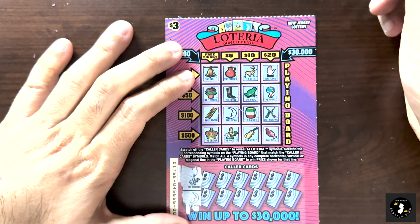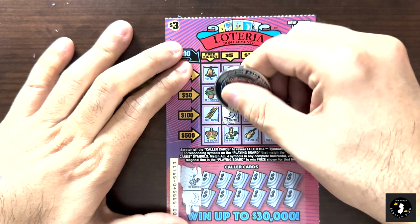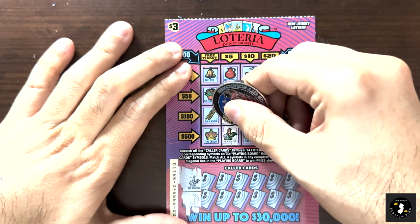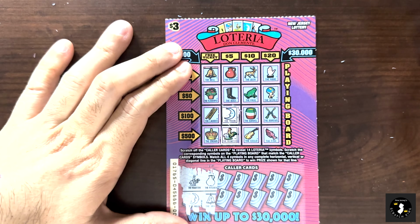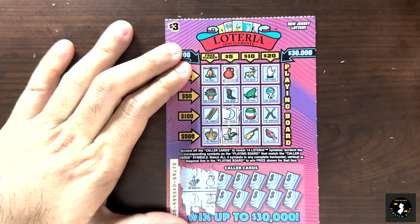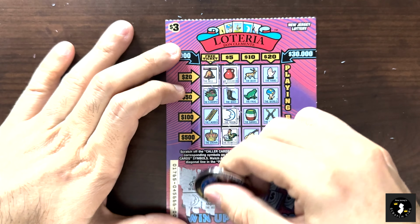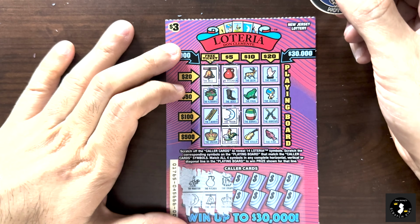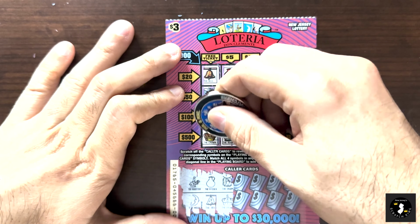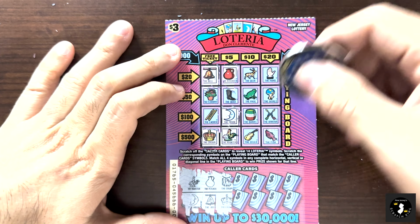All right, rooster and the moon. Hey, we got a moon and a rooster right next to each other. Makes it so much easier. The pitcher and the bell. Hey, we got a pitcher and a bell. All right. The drum and the crown. We got a crown. Do we have a drum? I don't think so. No.